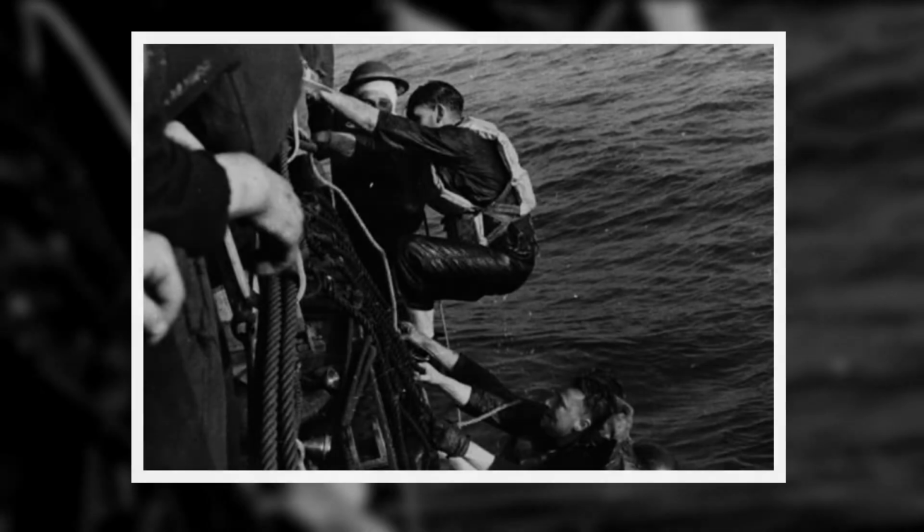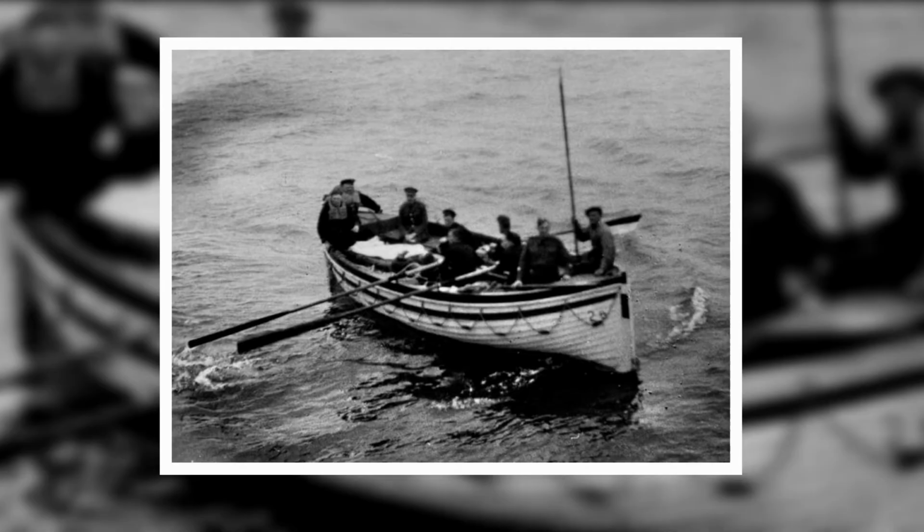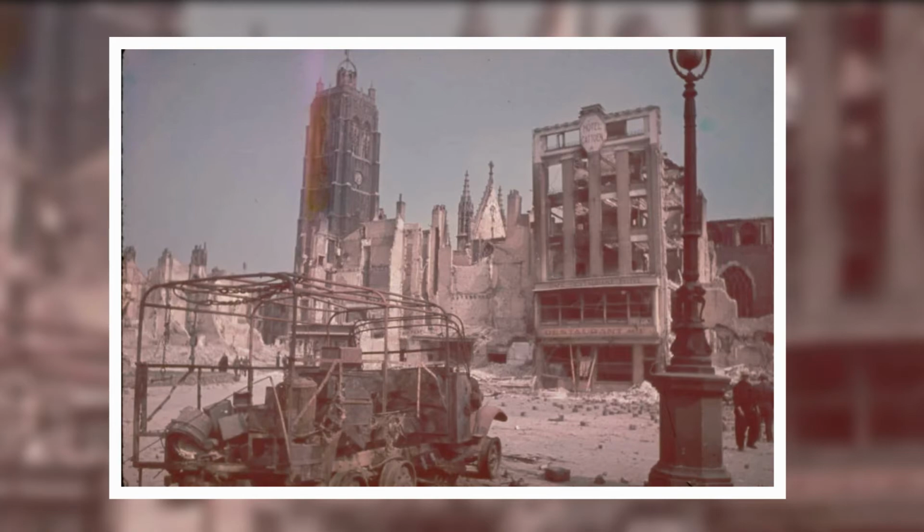A British ship rescues soldiers from a landing craft sunk during an operation near Dunkirk. May 1940. Men row a lifeboat carrying a wounded soldier on a stretcher out to a destroyer for evacuation from Dunkirk harbor. June 1940. The destroyed buildings of Dunkirk just after the evacuation. June 1940.